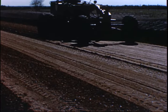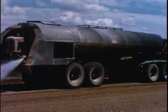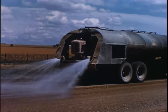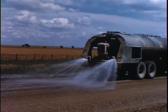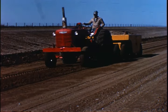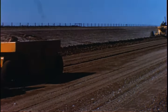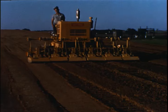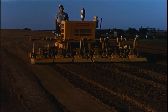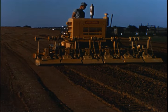Now the mixed materials were spread evenly on the subgrade, then watered down to provide the necessary moisture for good compaction, and rolled, either with pneumatic tired or vibratory compactors. The 10 inches of subbase were built in 3 separate lifts. The 8 inches of base construction, which came next, were placed in 2 4-inch layers.